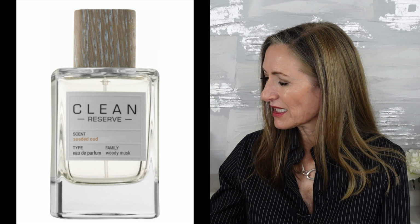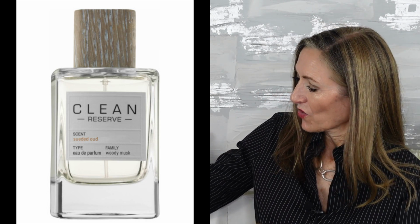And this one is really pretty. I like this one. This is a gorgeous fragrance. It's got a beautiful suede accord to it. An oud. And I am really getting into ouds lately. Now that I'm working with Maison d'Orient, they have a lot of oud fragrances that I've got to play around with, and I really, really enjoy it. Now this oud is very soft. So hence the name Sueded Oud.